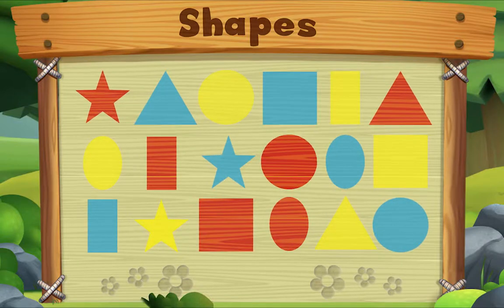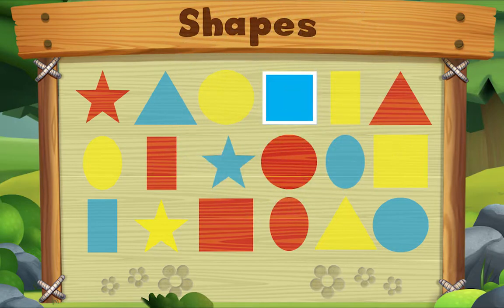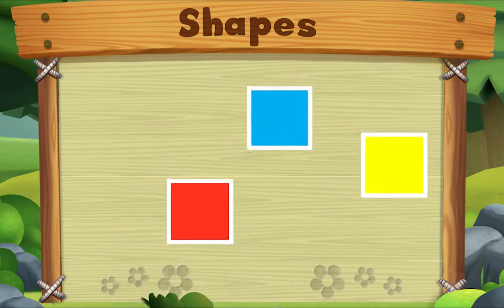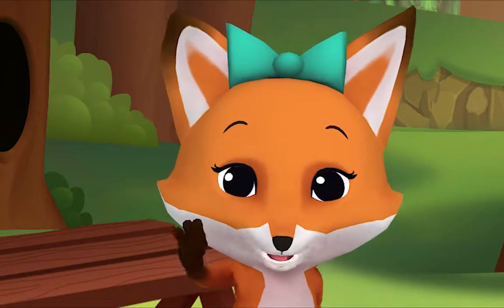Look for squares. Do you see one? Let's look for another one. Let's look for one more. Do you see it? There it is! We did it! Yay! See you!